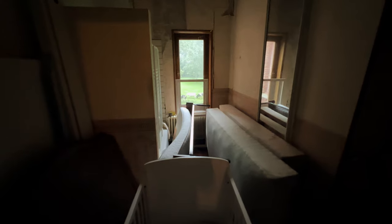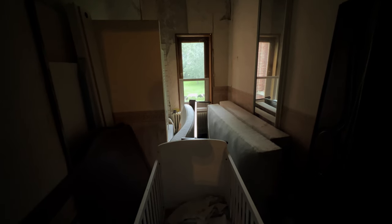First, I have to remove the old mattresses. And of course, I'm alone at home today. So let's see if I can carry those things by myself.